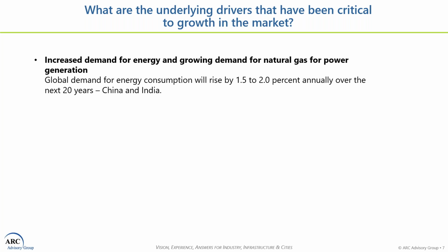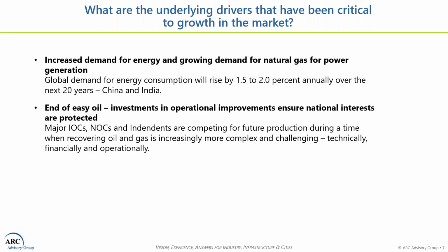The second one, as we talked about earlier, this lower for longer oil and gas market environment has caused many IOCs, NOCs, and independents to compete for future production during a time when recovering oil and gas is increasingly more complex and technically, financially, and operationally more challenging. And lastly, the impact of the great crew change, and also the increasing ability and therefore challenge to integrate data across the value chain, which has been enabled by IoT-enabled solutions.